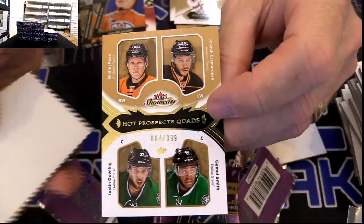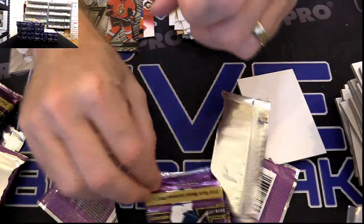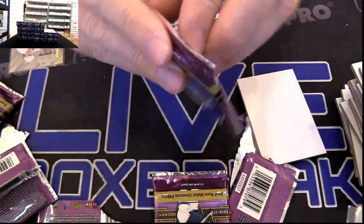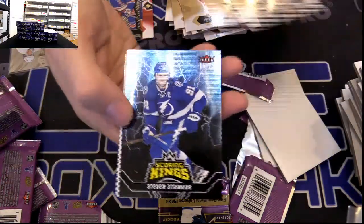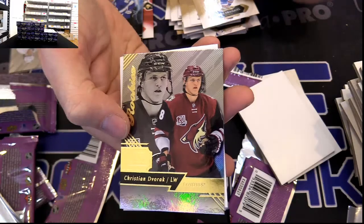Another quad, $3.99. I'm just gonna randomize those quads and see who gets it. I don't remember there being any quads in the first showcase we did. Nathan MacKinnon, Pavel, Metal Universe, Stamkos, and Dvorak.